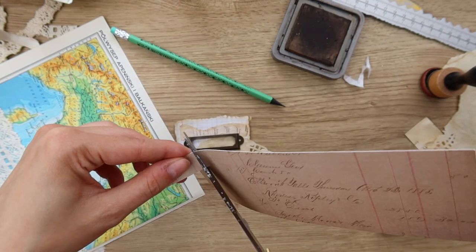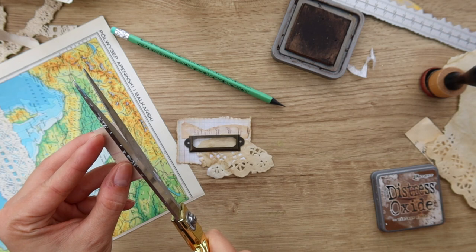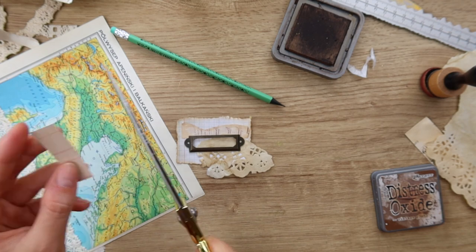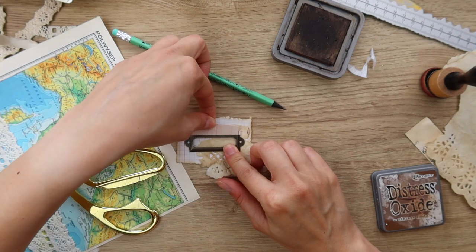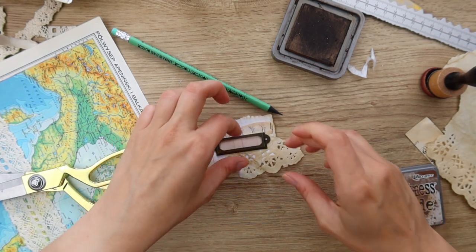We can always make it smaller if it's not the correct size, maybe slightly more even. Okay, will it fit? It will fit, and I really like how it looks.